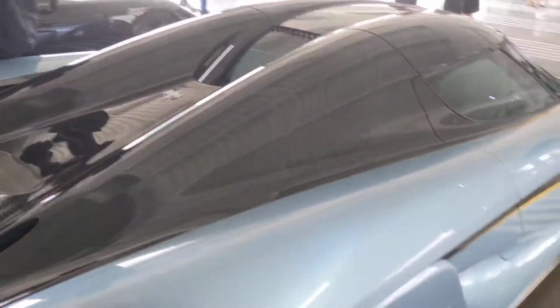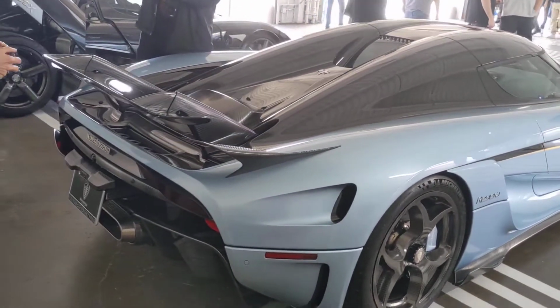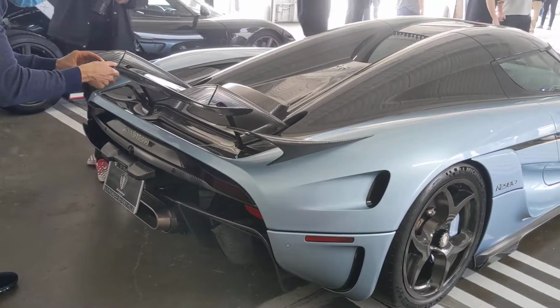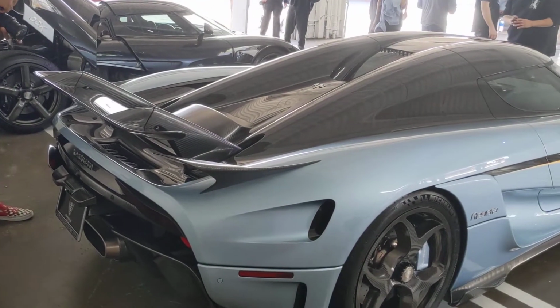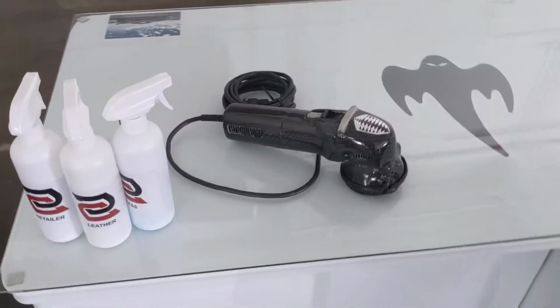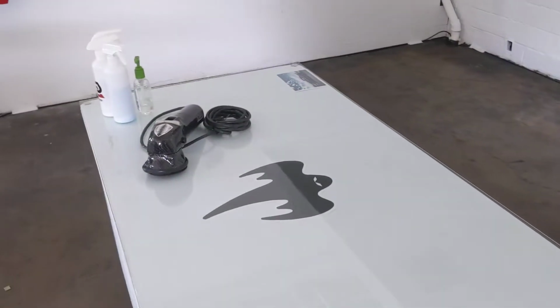Regera has gold leaf on it. I'm still working on the rear. I've never been really crazy about it, but I really like how the wing retracts. It's really trick. Really excited about it. It's good.